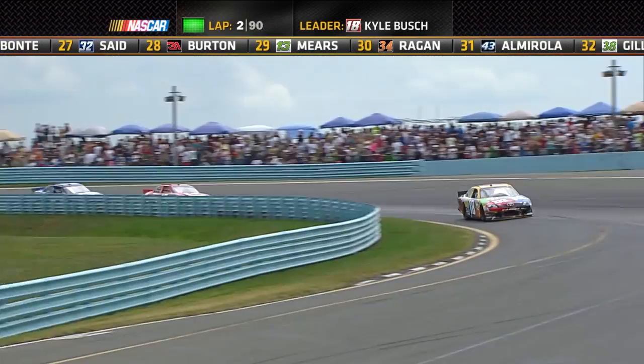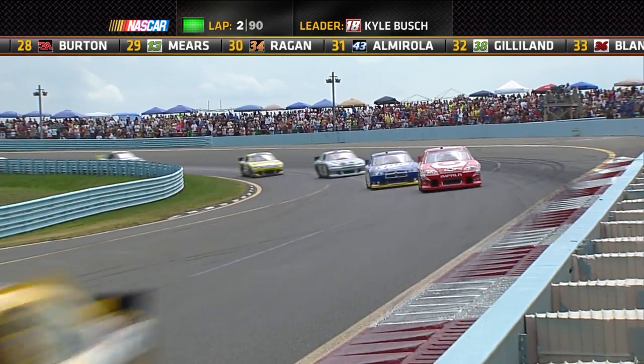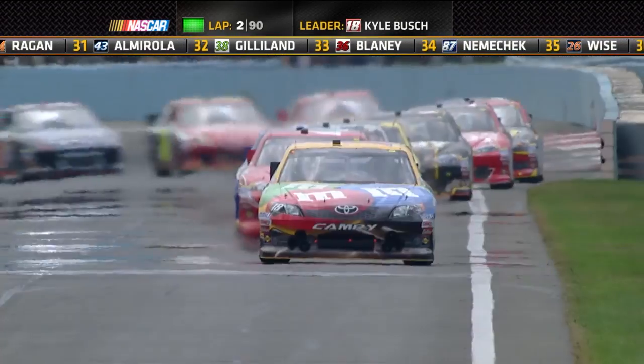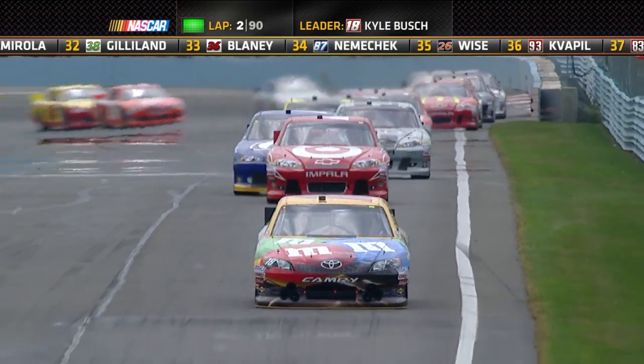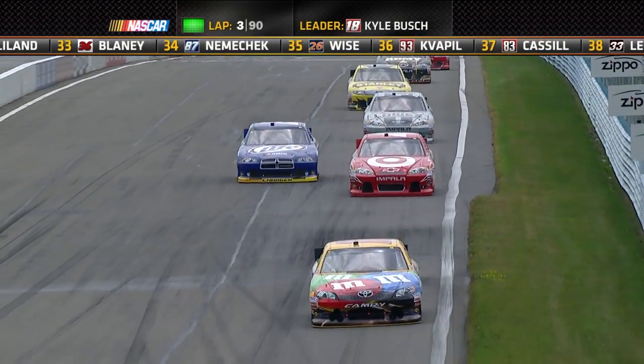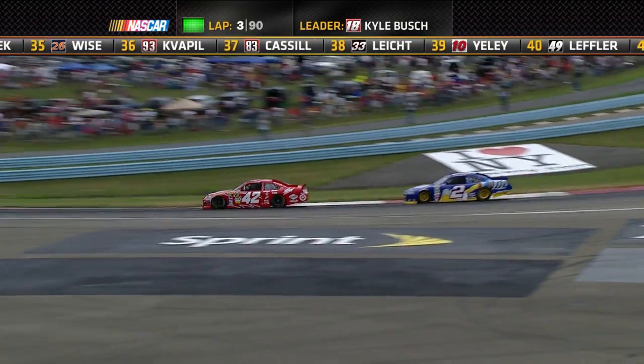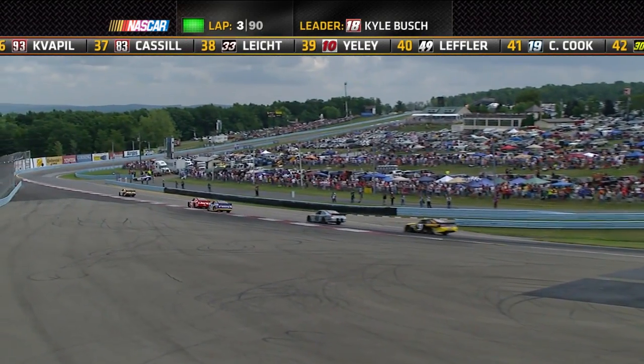Well, you get a good look at how the start has sorted out and the cars have shuffled into line. Let's get an update on what's happened to Brian Vickers, Doc. Well, crew chief Rodney Childers said 2 words to me. He said, Doc, blew up. Man. That basically sums it up. Boy, that's a bummer to have an engine problem this early.